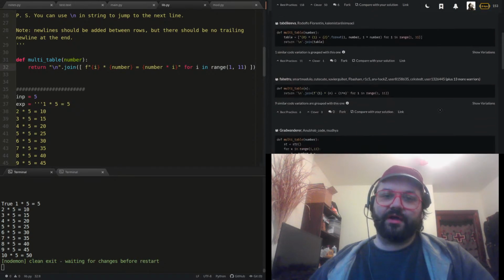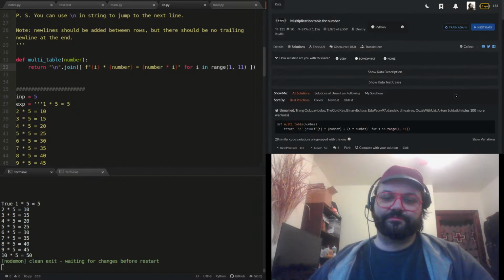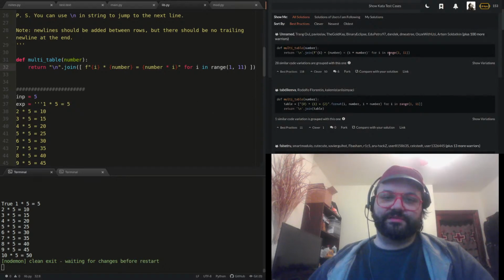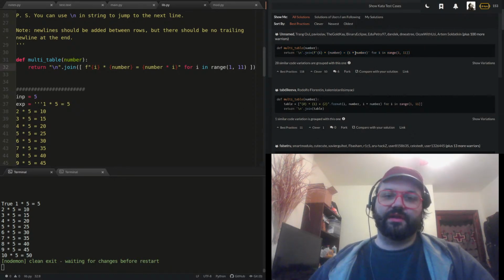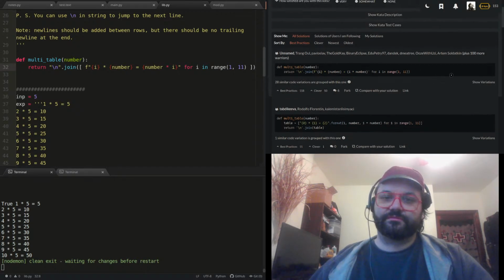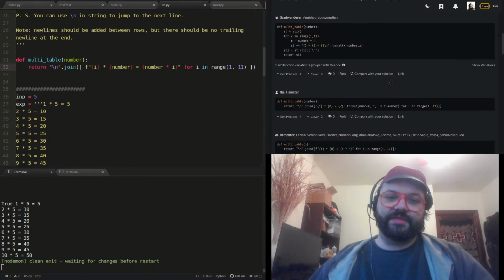And then now we get to see everybody else's submissions after we solve the problem. And you can see it's pretty typical that people took the solution that I did as well. I think this is exactly the same. \n.join on an f string, same f string range. So here's something similar. They used a .format string.